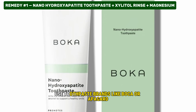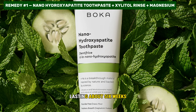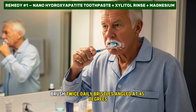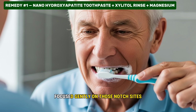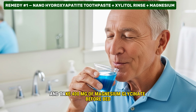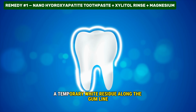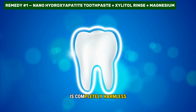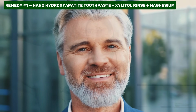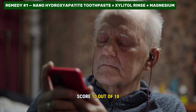For best results, use toothpaste brands like Boca or Apogard, roughly $10 to $14 per tube, lasting about 6 weeks. Brush twice daily, bristles angled at 45 degrees, focused gently on those notch sites. Follow immediately with your xylitol rinse and take 400 milligrams of magnesium glycinate before bed. Note: a temporary white residue along the gum line during the first few days is completely harmless. It is simply mineral surface deposition and fades within a week. Consult your doctor if you have kidney stone history. Score: 10 out of 10.